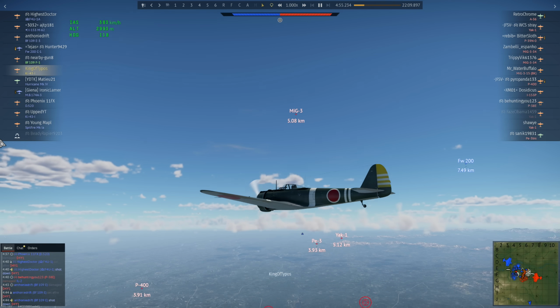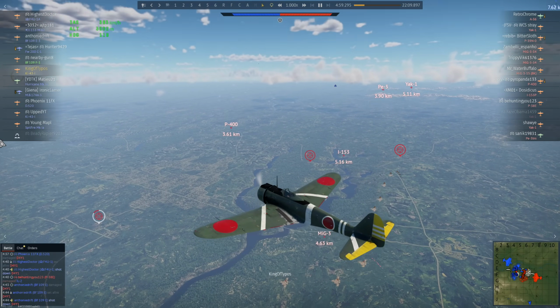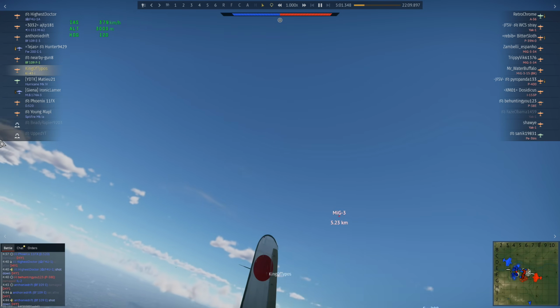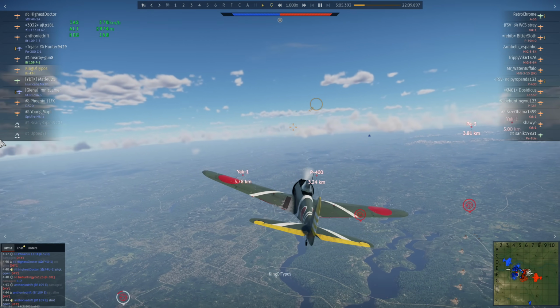Now, just to put this into perspective for you, the early variants of the Spitfire and the Hawker Hurricane were considered undergunned, and they had twice that number of rifle caliber machine guns.